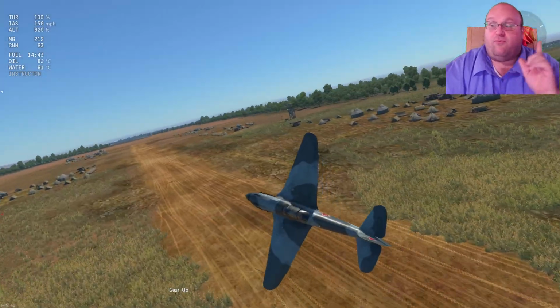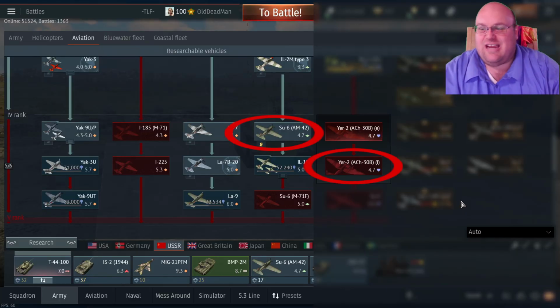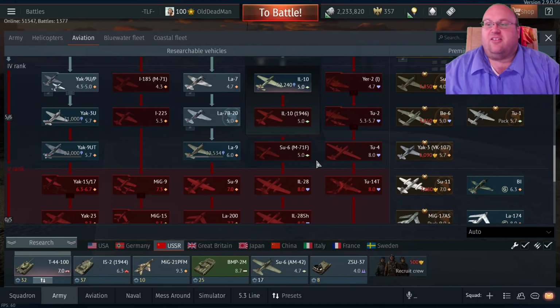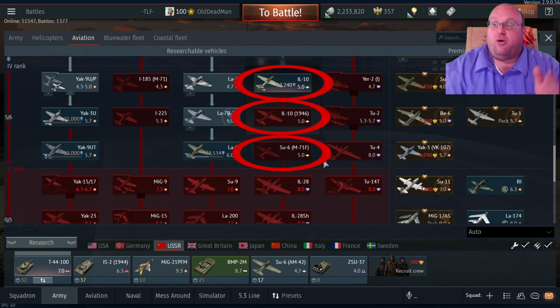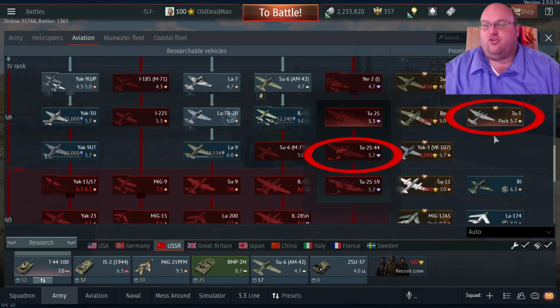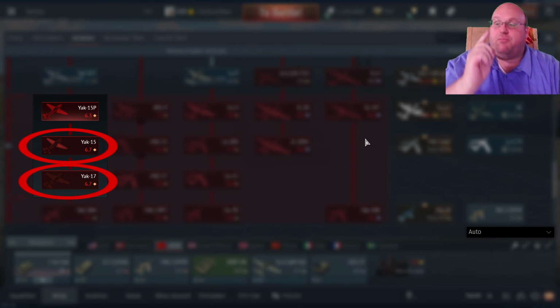The Yak-3 is going from 4.0 to 4.3. The Su-6 AM-42, Year 2 ACH-30B late are both going from 4.7 to 4.3. The Yak-9U is going from 4.3 to 4.7. The IL-10 1946, IL-10, and the Su-6 M71F are all going from 5.0 to 4.7. The LA-7 is going from 4.7 to 5.0. The BE-6 from 5.0 to 5.3. The TU-1 and the TU-2S44 are going from 5.7 to 5.3. The Yak-15 and the Yak-17 are joining each other from 6.7 to 7.0.